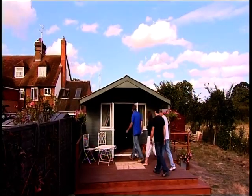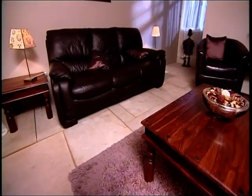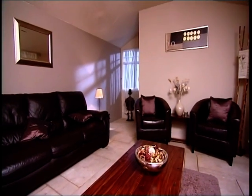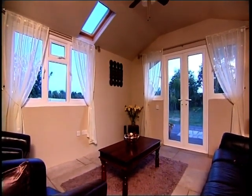I'm itching to have a look inside, see what it looks like. Let's go in. Shall we go? Yeah. Oh my God, this is lovely. This is fantastic. Good, isn't it? Yeah. Absolutely, without a doubt, a fantastic transformation.